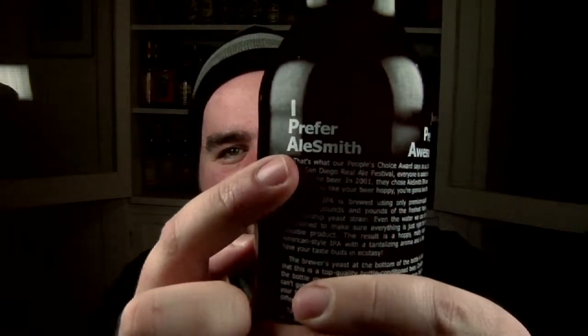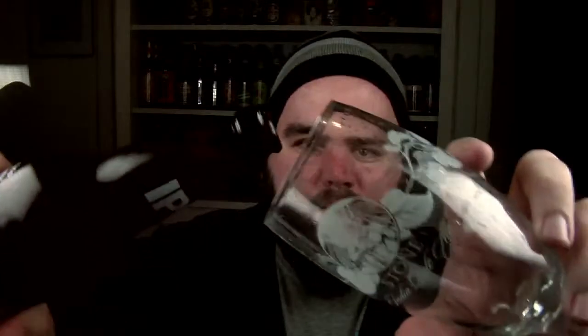I'm very, very happy. After all these years, I finally get to try Alesmith India Pale Ale, and I couldn't be happier. I just saw on the bottle that it says "I prefer Alesmith." I thought that was kind of funny. From Beer Advocate and a lot of other reviewers I've seen, they claim that this is a really, really great IPA. So I had to try it for myself, being a big fan of IPAs. So why wait? Let's get to it. Here comes the pour.